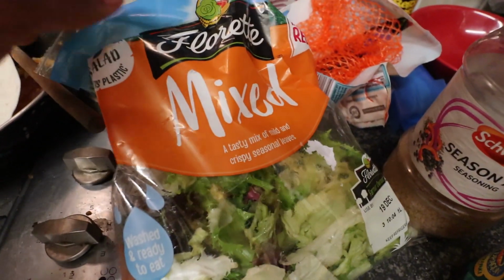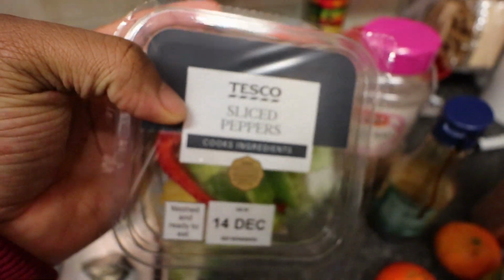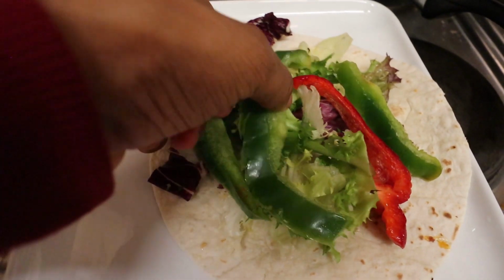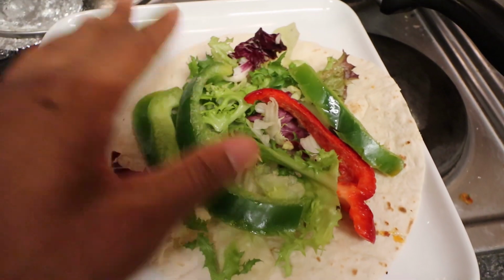And what we're going to do is mix in some more of the salad and also some of the peppers, just because this is going off soon. So yeah, I'm going to mix in some of those. By the way, these are some huge peppers. They did not slice them that thin. Anyway, I'm going to try and cram the 5 in the 1 if I can.